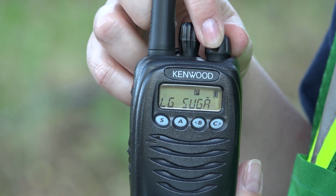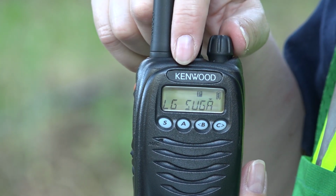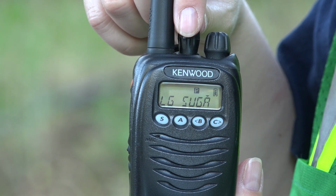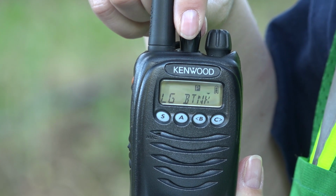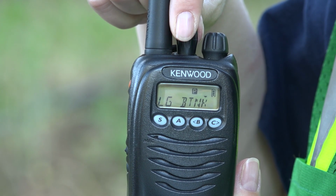You'll hear a click and you'll hear the radio beep once, letting you know that it's on. You'll also see the screen starting to display letters. In order to switch from one repeater site to another, you're going to twist the middle knob. All the repeater sites start with the letters LG, and then they state the name of the site.